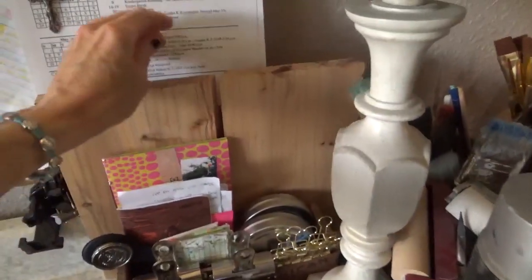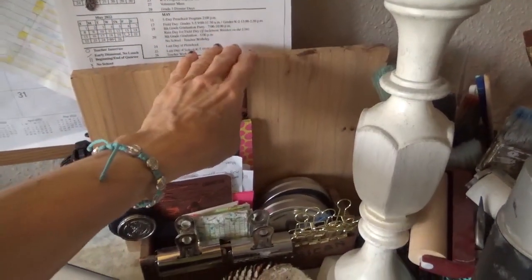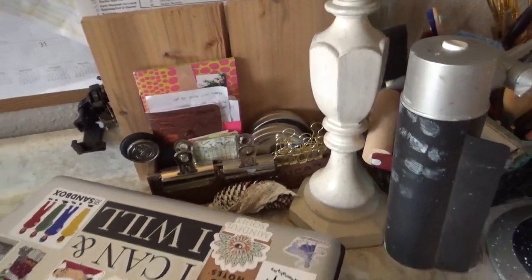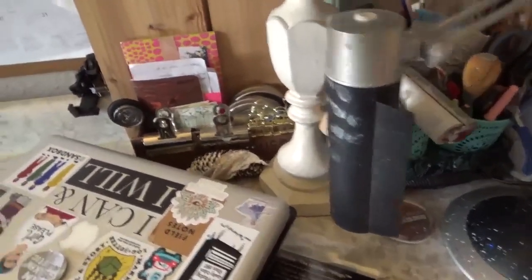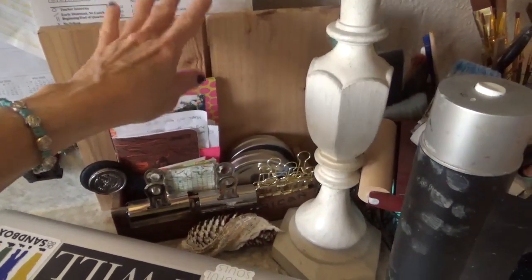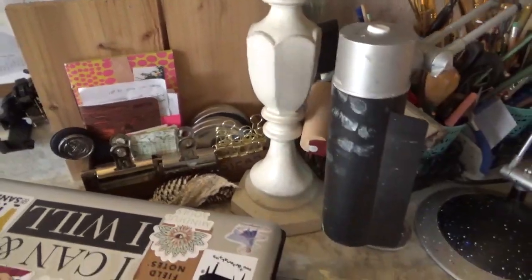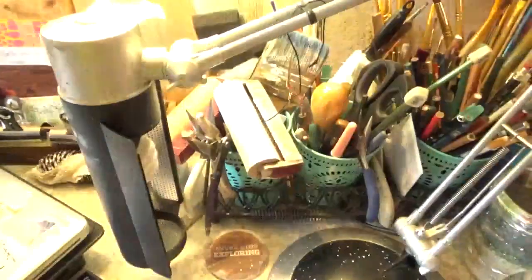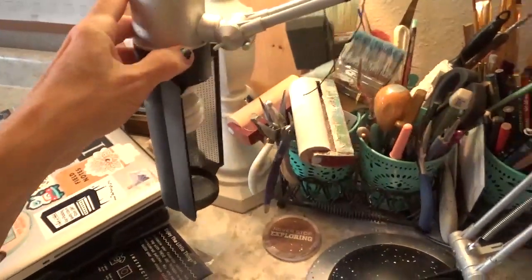This is the board that I broke. Oh gosh, it's been a little while. Taekwondo, I got to break that at parents' night one night. That has a lot of significance to it, and so I like to keep that where I can see it. I have a lamp, extra lamp to go over my work if I need it.